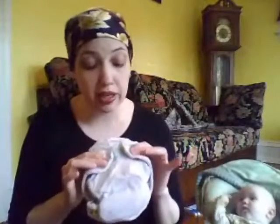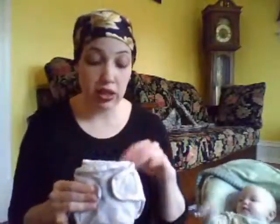You don't have to launder the diaper cover when there's a wet. You do have to launder the diaper cover if it gets excrement on it. So that's when it has to go in the laundry. You're just done then. Obviously, you wouldn't want to put that on your baby anyway, right? Yuck.